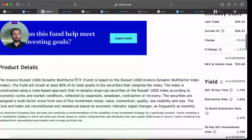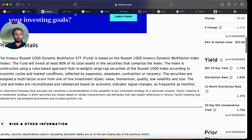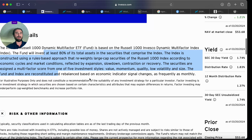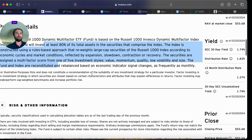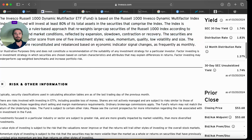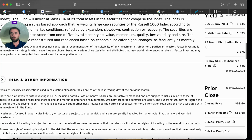Going over the description for this ETF, this is focused on the Russell 1000 Invesco Dynamic Multifactor Index. The fund will invest at least 80% of its total assets in the securities that comprise this index, and it is constructed using a rules-based approach that reweighs large-cap securities of the Russell 1000 Index according to economic cycles and market conditions, reflected by expansion, slowdown, contraction, or recovery. Then they're assigned a multi-factor score from one of 5 investment styles: value, momentum, quality, low volatility, and size. So it's rebalanced based on economic indicator signal changes, often as frequently as monthly. So it's going to be rebalanced quite often.